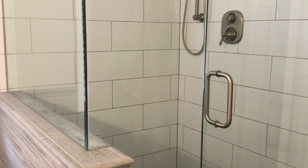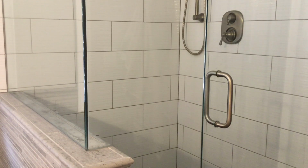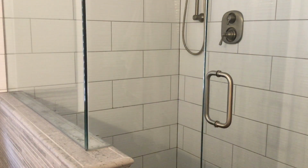Shower enclosures. Whether you have a glass door, a different type of door, or even a shower curtain, make sure you draw that curtain or open those shower doors. This way you're providing a more direct way for the heat to hit those plumbing fixtures and the pipes that run in the wall. And yeah, the heat's probably going to get there anyway because the shower is not its own separate room. But by opening the door, drawing the curtain, you're allowing that heat more direct access to those plumbing fixtures and the pipes that run in the wall. And let's not forget, hot air rises.